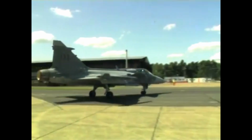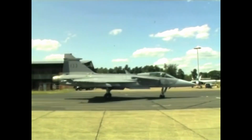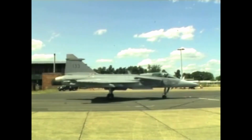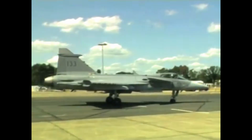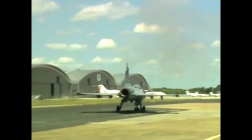The good weather display requires a cloud base of 3,000 feet or more and visibility of at least 3 kilometers. The low altitude option can be used when the cloud base is as low as 600 feet. Although each routine is a standalone display, when time and circumstances permit, elements of both can be combined into a single breathtaking performance.